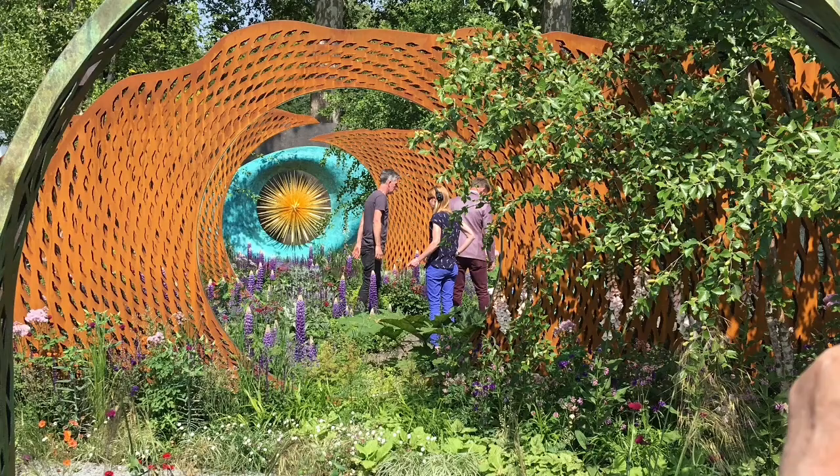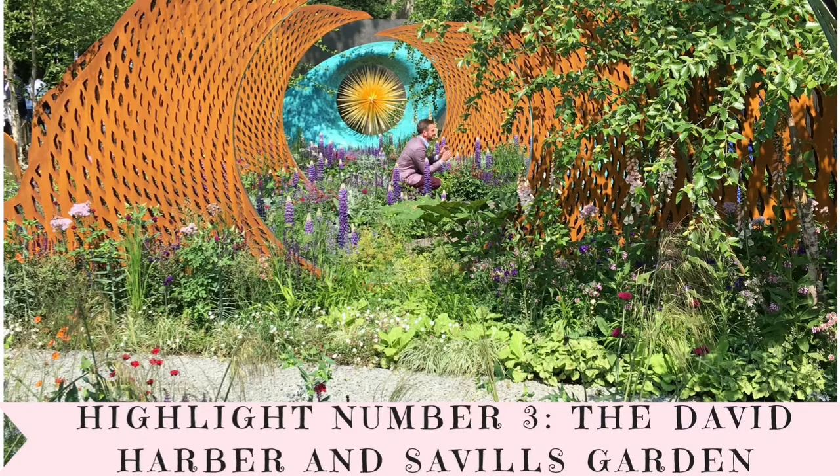The BBC seemed to really love it as well, because they were constantly filming. I was stood here trying to get a photo for ages, and this lady with her headset on was wandering around in the middle. I was like, get out of the way, I want to get a picture. So I did manage to get a picture, which I think showcases a little bit of the beauty of it. So that was probably my favourite garden.